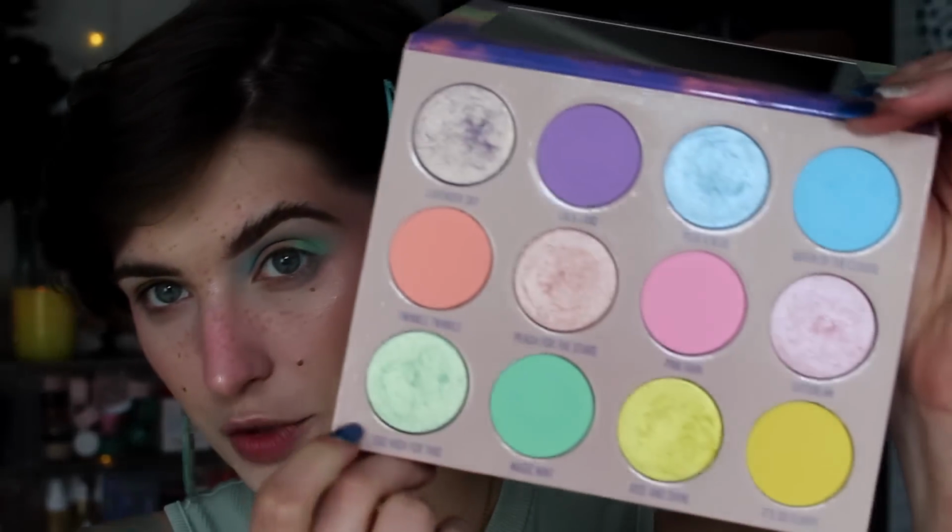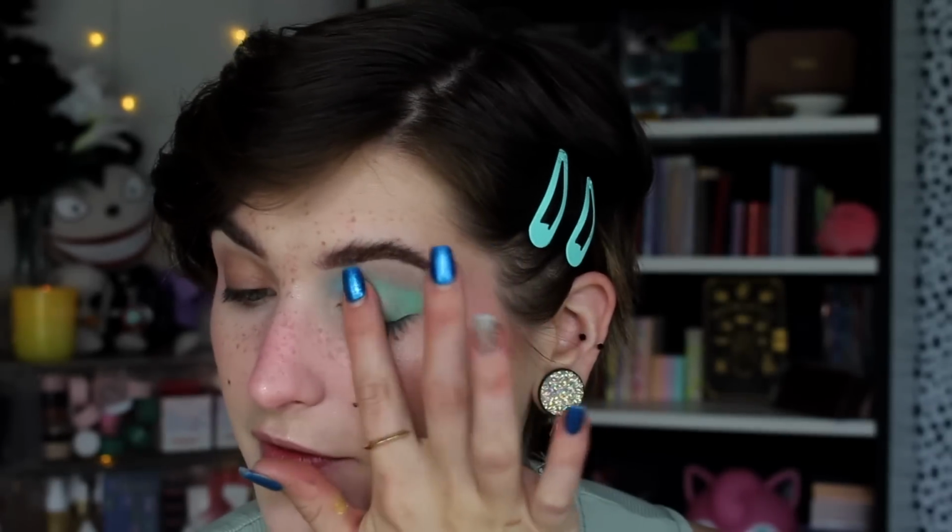And now for the lid, I do want to use the Too High for this shade because I think that'll be just really cute smeared across, and I am going to use a little bit of NYX Glitter Primer as usual because I use it with all of my shimmers. I'm just going to use my finger because I'm not going for precision today. I'm not trying to do a cut crease. I just want a pop of this shimmer across the lid. So it's gonna be really cute.